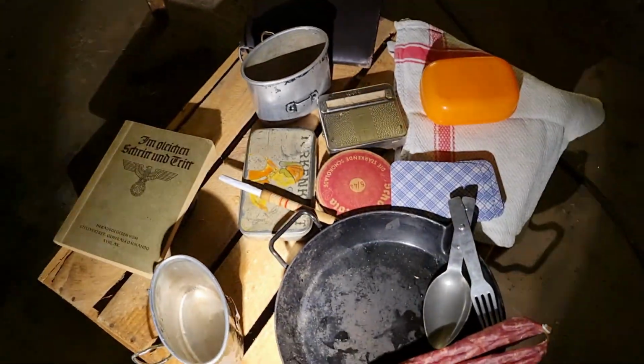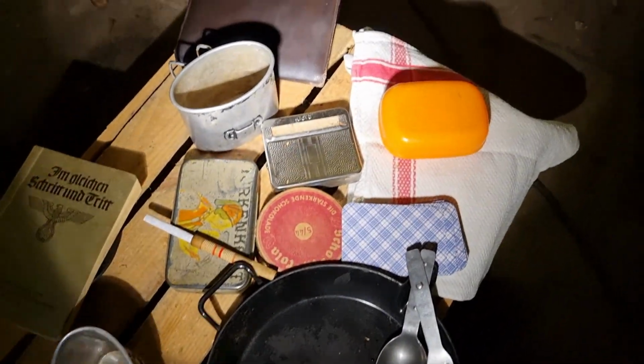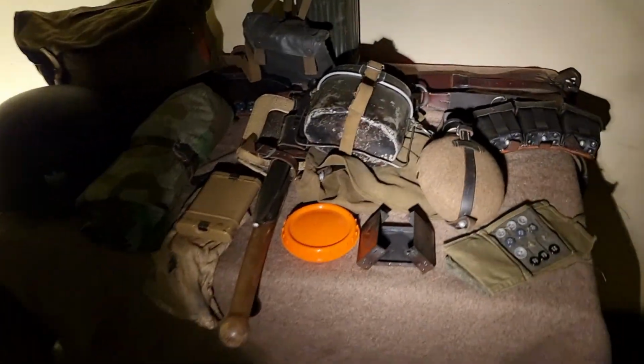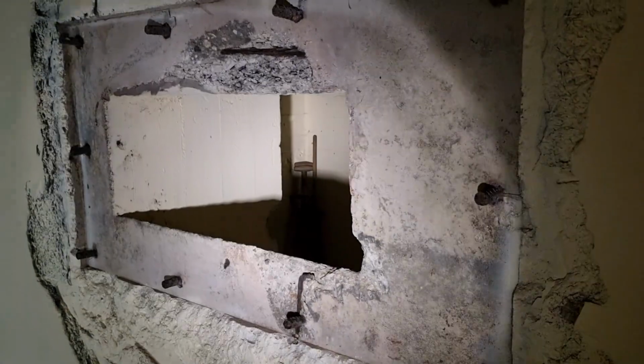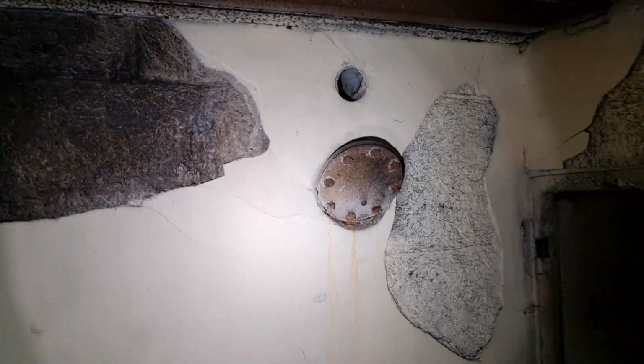Here are some reenactors. They set up their gear. Let's check out their gear. And here's where a big steel panel used to be, steel protection cover for shooting. This is the sleeping area of the bunker. You clearly still see the isolation, which is still in place. Over here was for the heating, storage compartment. Still some original painting on here, I believe at least.